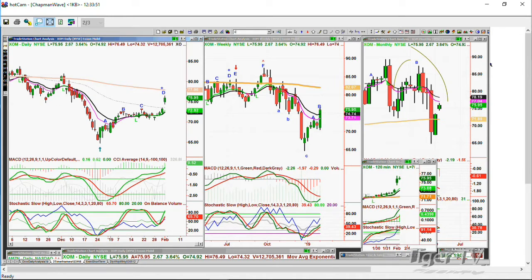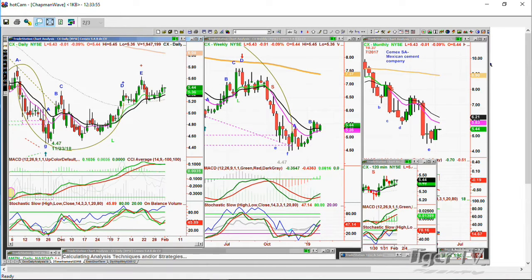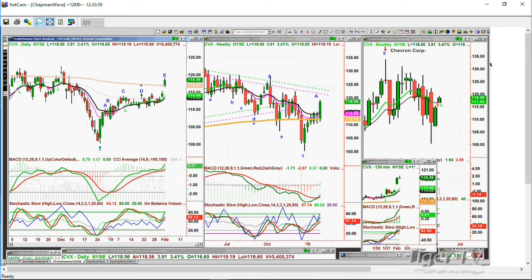And let's look at CVX. CVX, not CX. CX is doing quite nicely here. CVX is trading at, gapped up. It's up 3.91, up 118.56, 3.41% over the 200-period moving average in E. Remember, over the time, I've been saying I prefer Chevron to Exxon. For some reason, the chart looks a lot better.